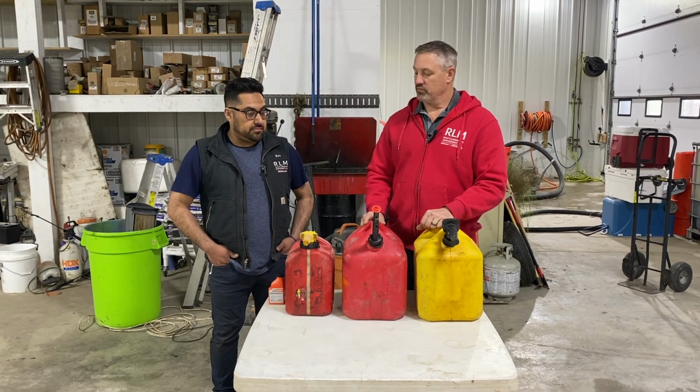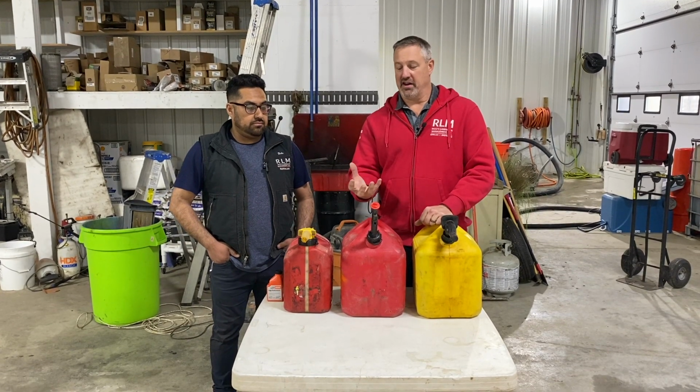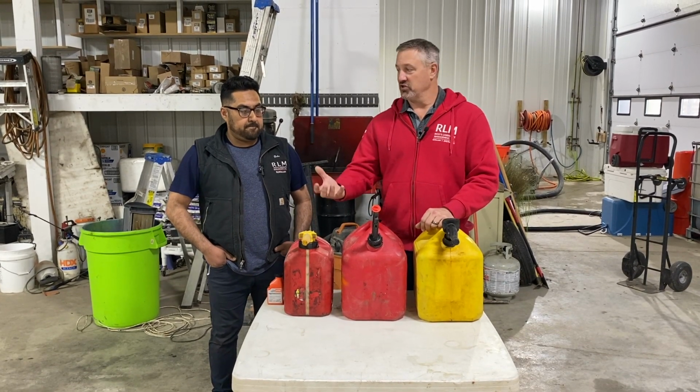4-cycle engines always have a crankcase which has a dipstick so you can check the oil. That's how you know whether or not it's a 4-cycle versus a 2-cycle.